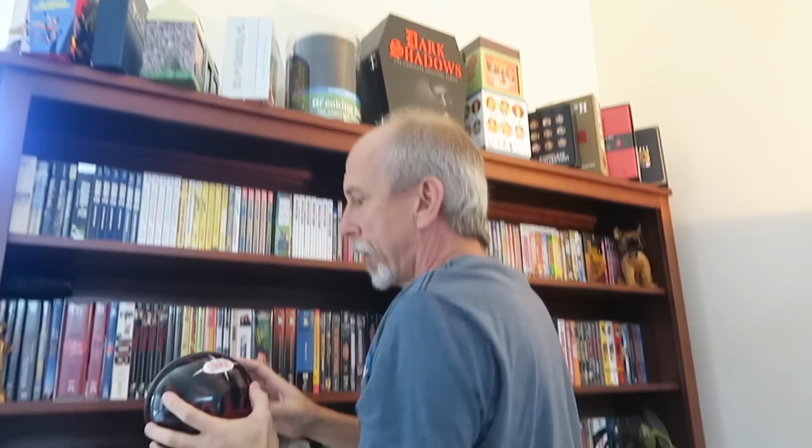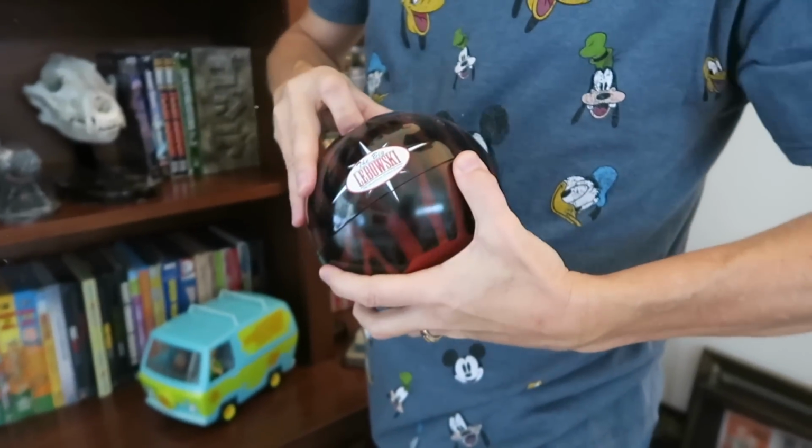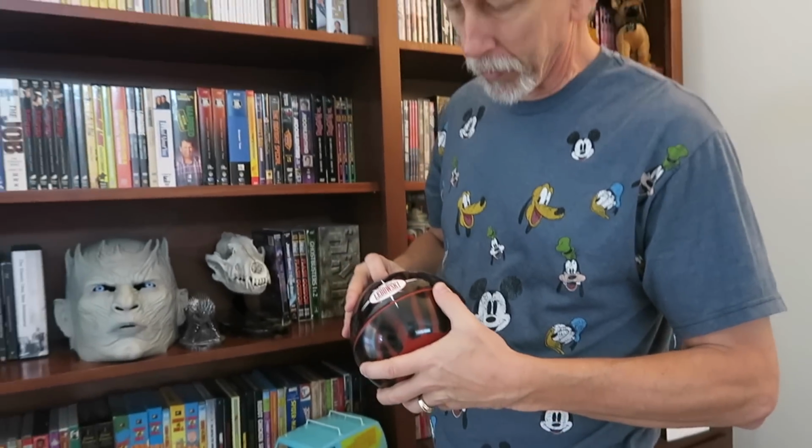Up here we have The Big Lebowski. Anybody that's been in college or bowls knows about The Big Lebowski. And this is kind of clever packaging. It looks like a bowling ball. And then inside, there's the movie. Not much inside, but the movie, and that's the most important thing.